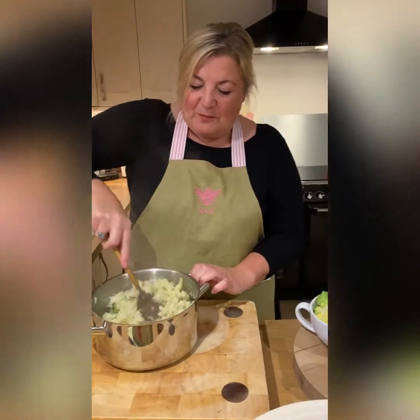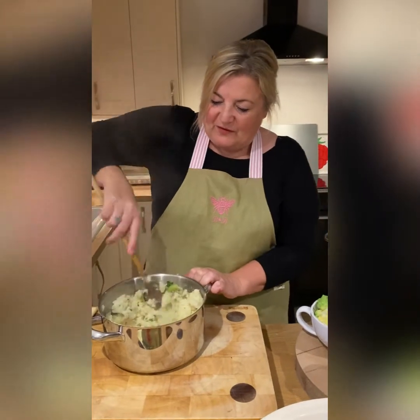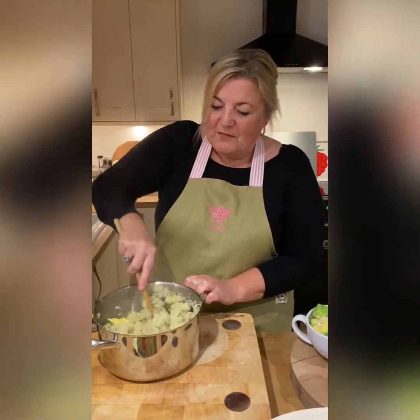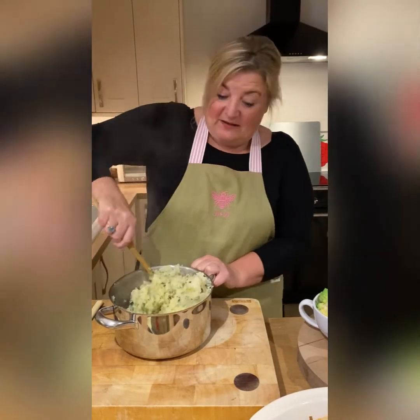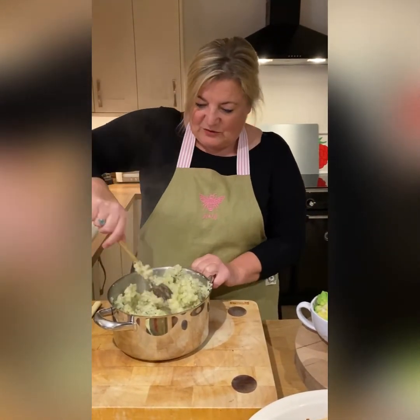So I put a bit of salt and pepper in here as well. I'm just going to stir that butter through. Now, if you're not going to do the cheesy sauce on top, you can enrich your collie and your potato mash with a bit of creme fraiche maybe as well. Quite nice, wouldn't it? But as we're putting the sauce on, we're not going to bother doing that because that would just be too much.